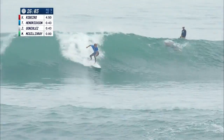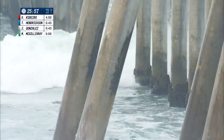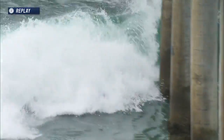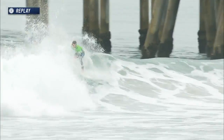So a lot going into this week here in Huntington. Tanner Hendrickson, former runner-up at this event. A couple of big backside hacks, getting very close to the pilings. So we love that formula. What do you think about Tanner's approach here? I love that first turn from him there, and then unfortunately just gets stuck with that wobble coming up the inside of the face. But Matt here on his backhand too, looking very speedy and sharp.